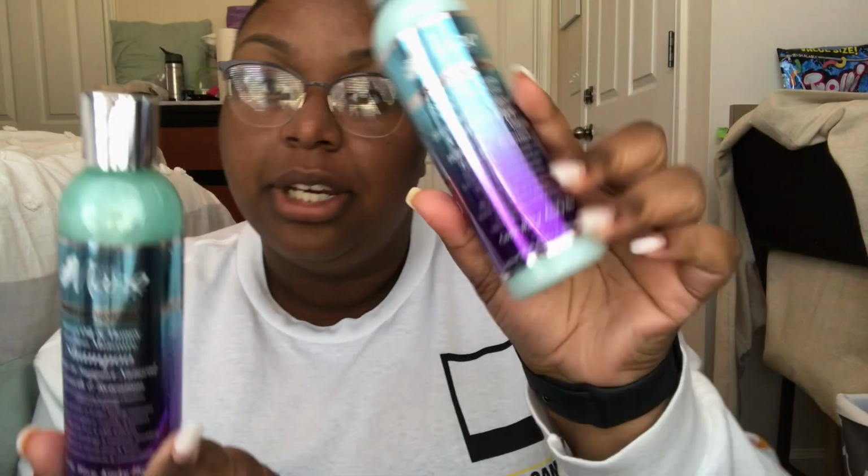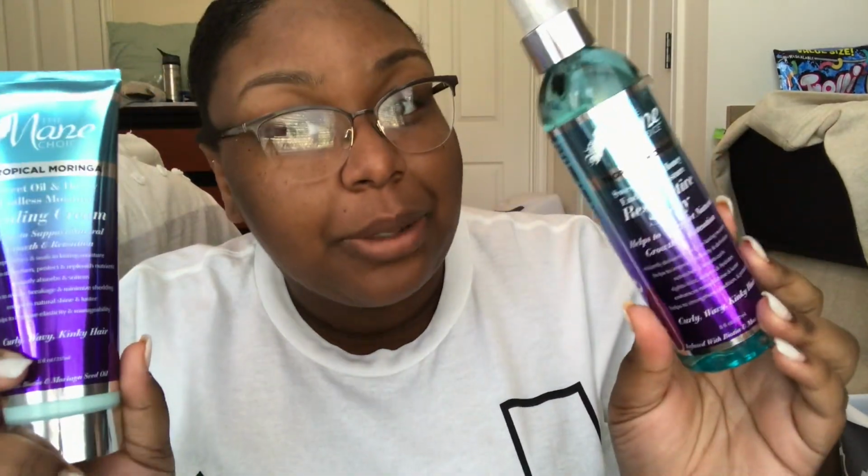But yeah, these are all the products. This is the braid out glaze. This is the moisture mask. This is the shampoo. The conditioner. The ceiling cream. And of course, the restorative spray.